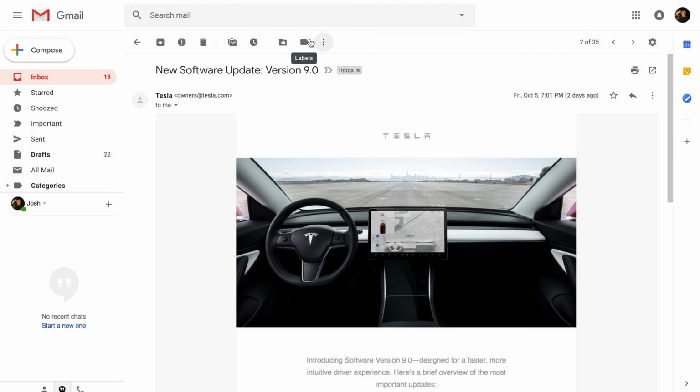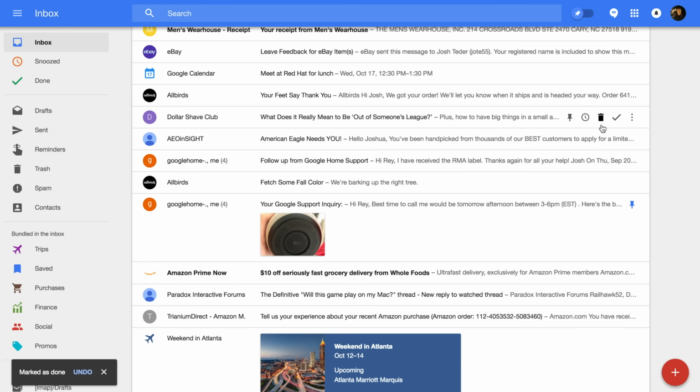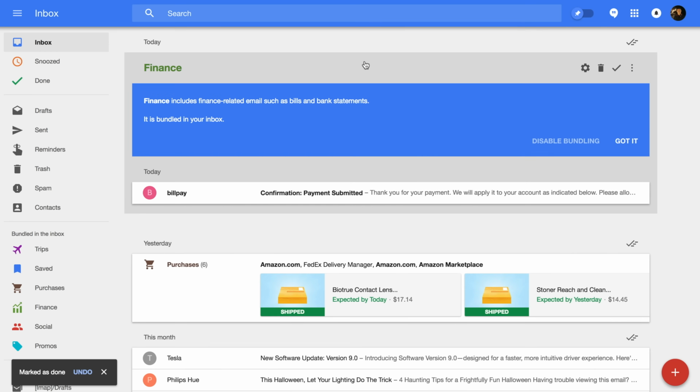Marking something done in Inbox is basically the same thing as archiving the message in Gmail, though I like the terminology much better in Inbox. I feel more hesitant about sending something to an archive than just saying I'm done with it.